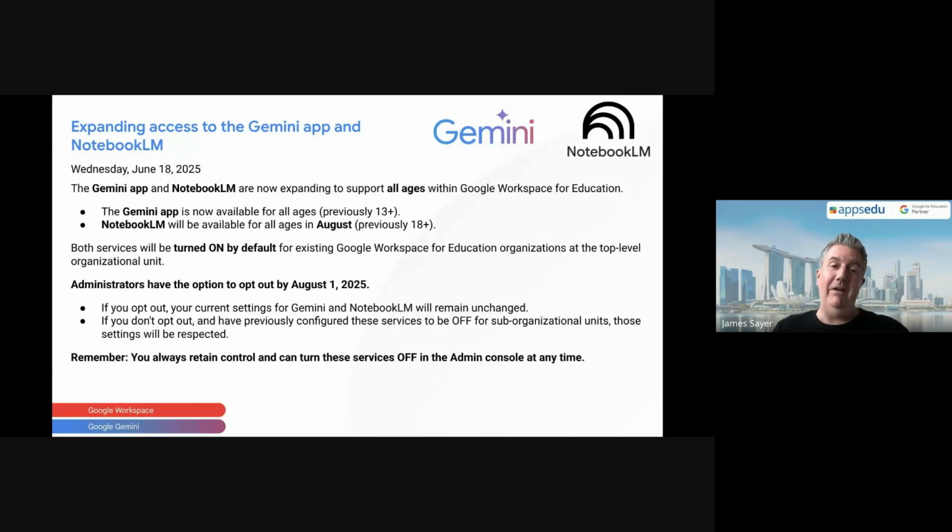Got some exciting updates, a lot of updates. Everything which is coming out of Google right now is heavily influenced by AI and by Gemini. So a lot of updates here. And the very first one was just announced last night. It's not even on the updates blog yet. It's been sent out by email to Google partners just to be aware of it.